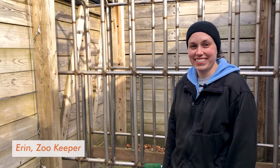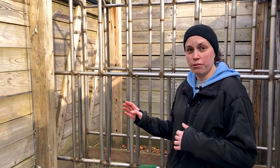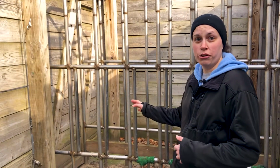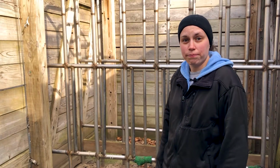So tell us a little bit, what are you about to do here? All right, so every day, in order to clean the Takin exhibit, we have to shift them into this holding area. So what we have here is what we call a chute, and it actually allows us to do training. So we'll get each Takin in here individually, so you can kind of see some training that we do. Okay, great. Let's let them in.